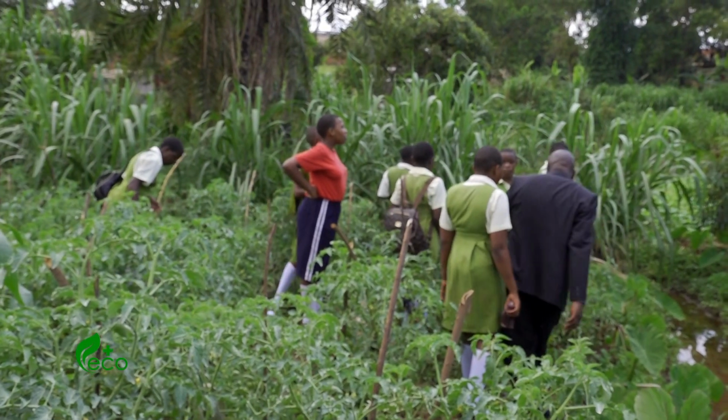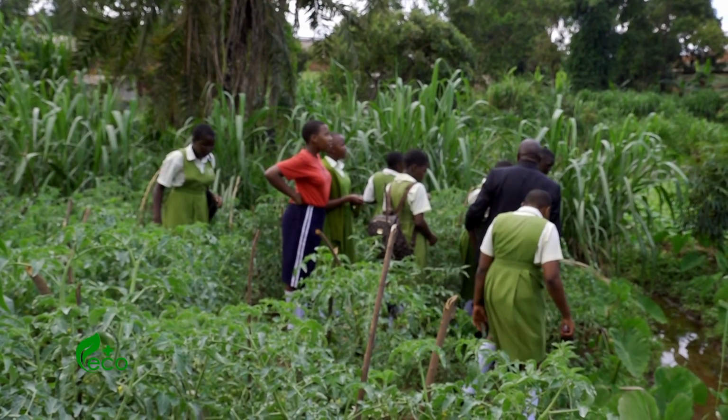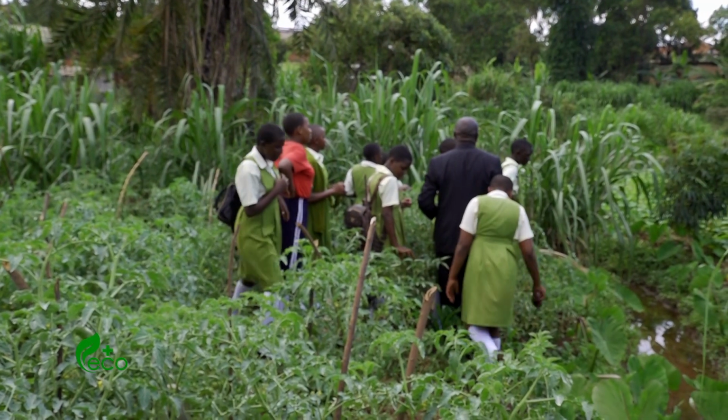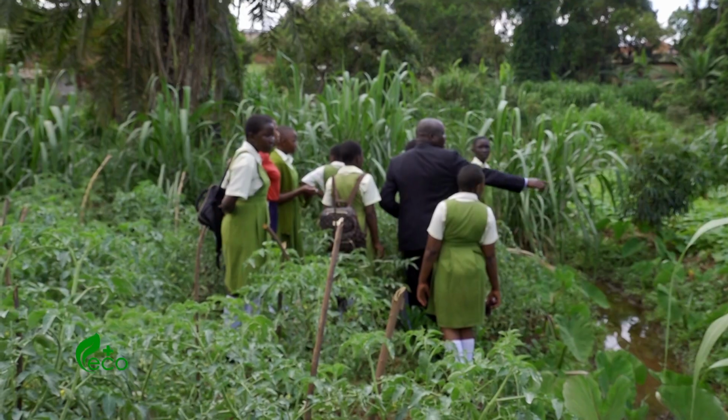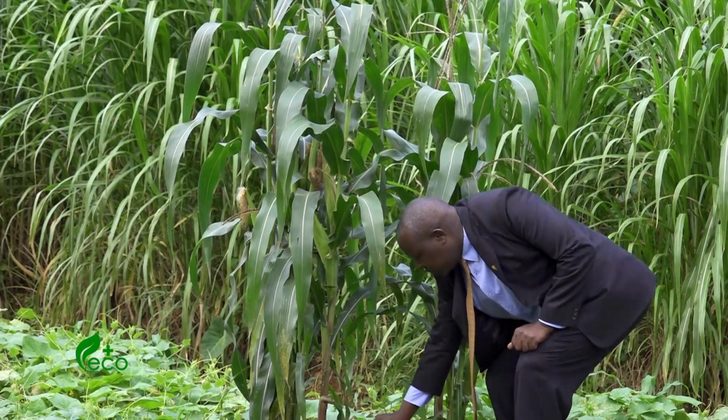So what I'm doing right now with these young ones, I do it with vigor. I love it so much, and I'm trying my best to see that at least I also come up with another generation that will take over after I've left. My uncle has left, but at least he has left something behind, which is doing a very good job with me. And I was inspired by him, and I'm also trying to inspire the young ones to do the same job.